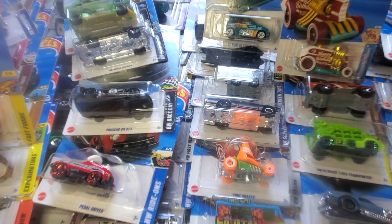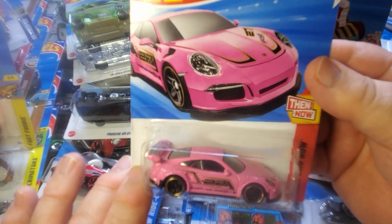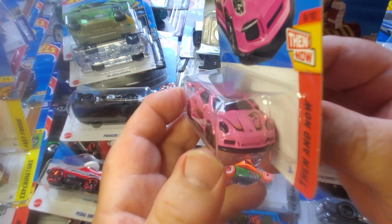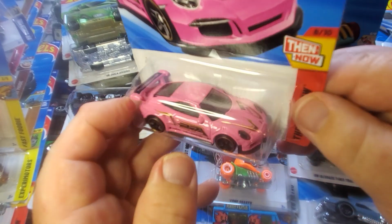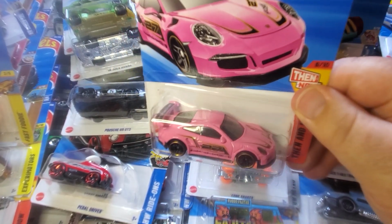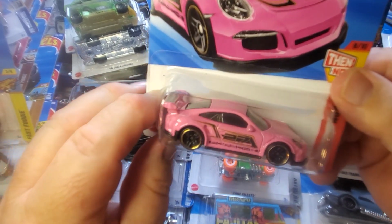Okay, and here's one people are going to cheer about. Collector number 220. Porsche 911 GT3 RS, the pink Porsche, in basic. This will be the basic version of Roxy for you if you follow the premiums. It was the race day ones, or one of them recently, that had the green Monster Porsche, and the pink Monster Porsche was the chase, the only chase that was not black ever. But anyways, this isn't Roxy.